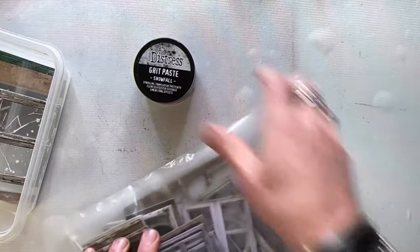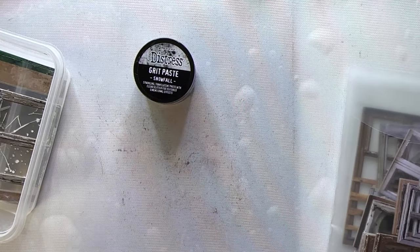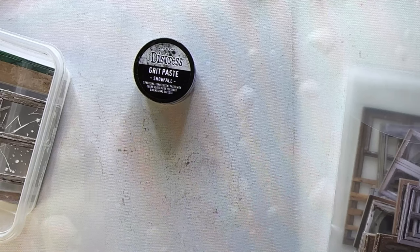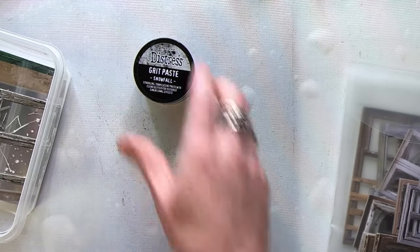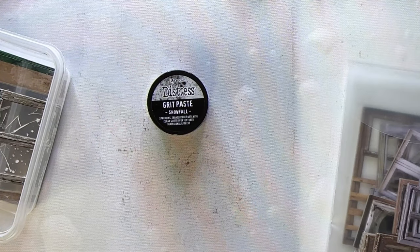Okay. So the nice thing about having that snowy, beautiful, gritty, yummy texture is that we can create these wintry effects with this paste. I'm just going to move this out as well.